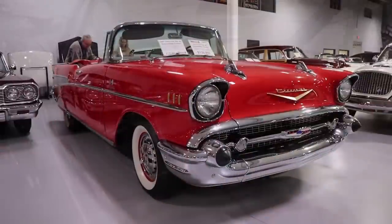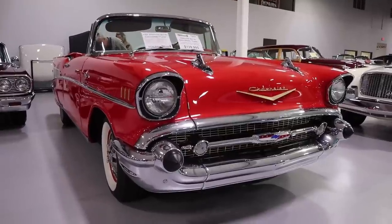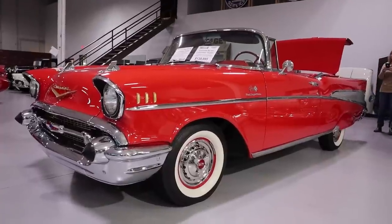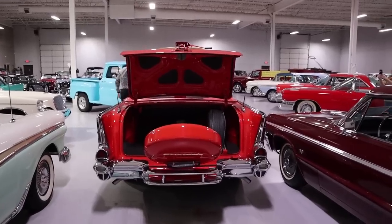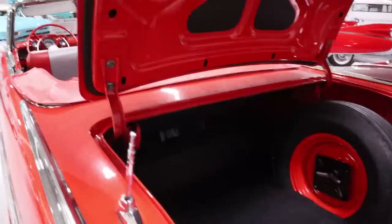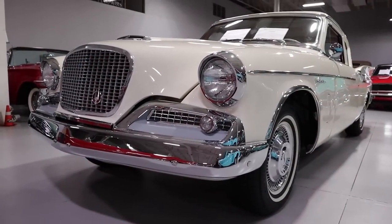Whew, that is nice. This is a '57 Chevy. They're souping up here, getting ready for some pictures, I think. Absolutely incredible, beautiful '57 convertible. Asking $139,995 for it. It's got the 283 V8 in it. Sneak back here and get some pictures while they're taking some pictures. Interior. Yeah, everything is just perfect. There's a '61 Studebaker Hawk.